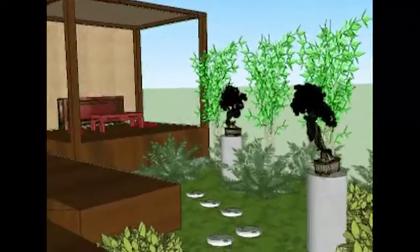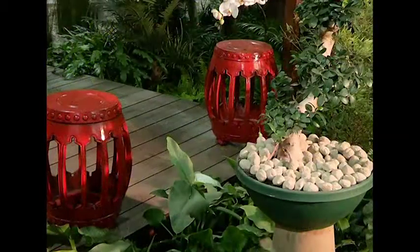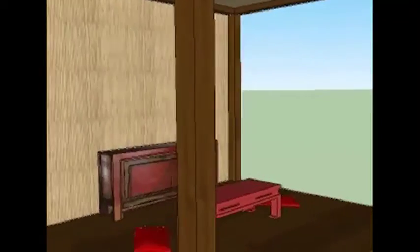Brilliant, thanks very much. We've had a look at Deirdre's amazing garden. I can't wait now to just dig in a little further, see some of the great plants. Later on, I visit the garden centre to find some alternative plants that you can use in your garden.